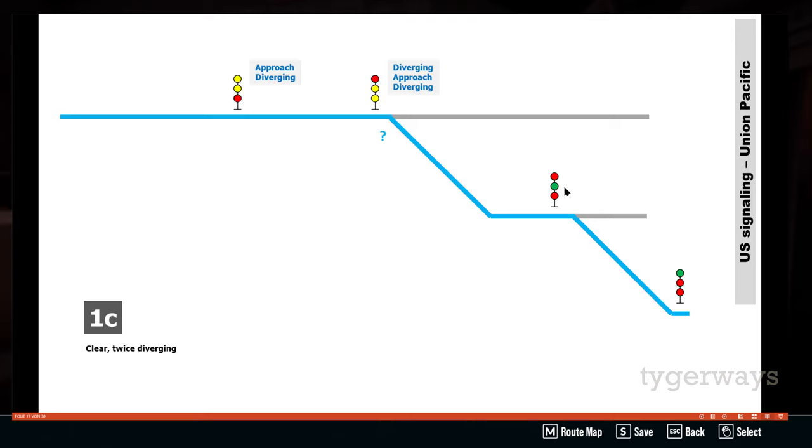So we will get the diverging clear here. Again, we have to look into the timetable how fast we can go on this turnout. And before that, most probably the clear. So you can see this progression if you are diverging twice.